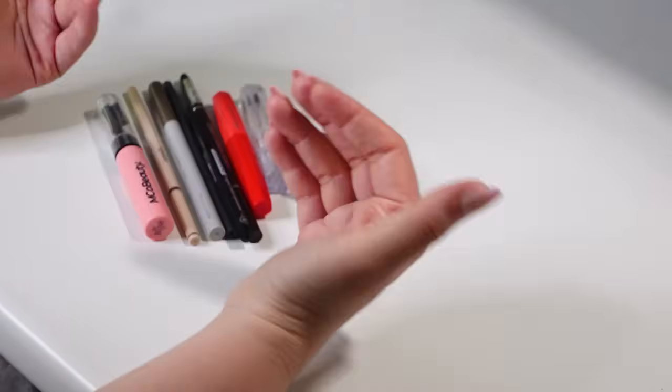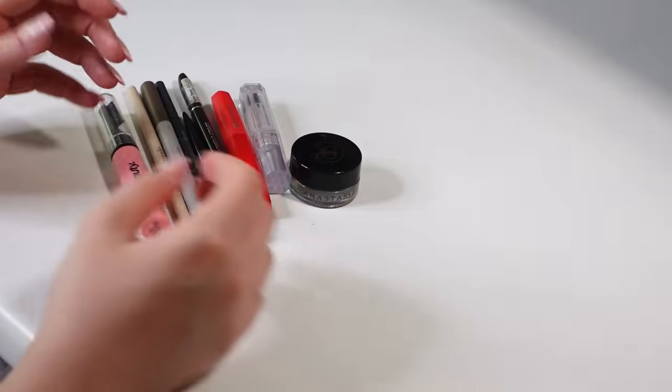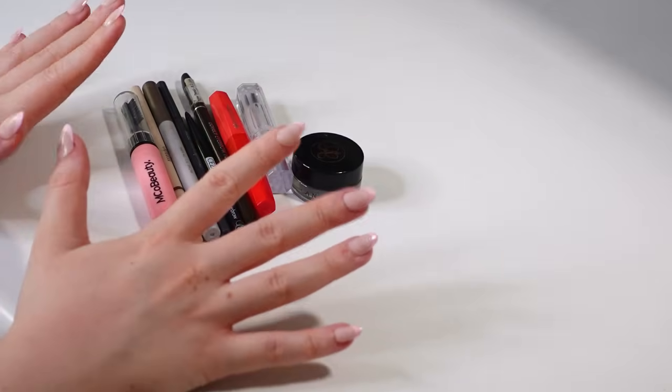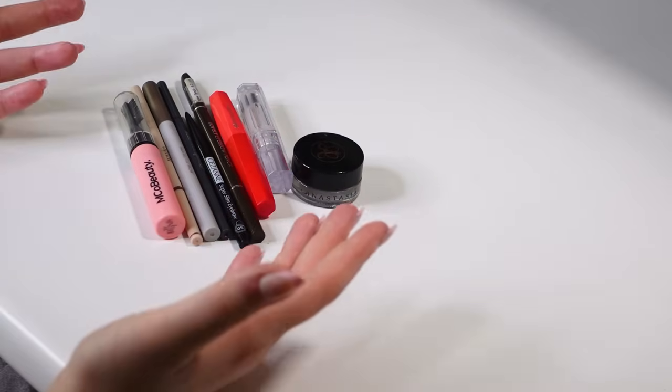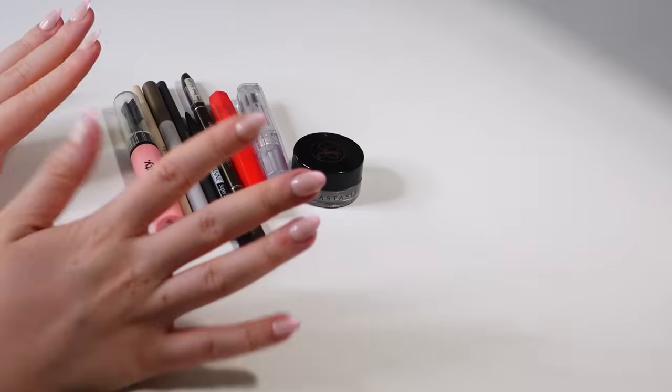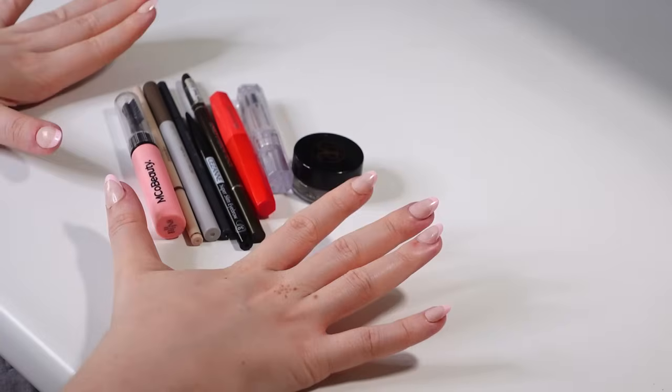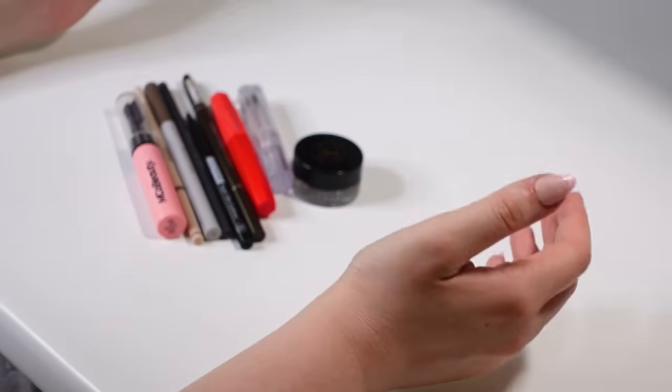You know what I mean? They're like the staple kind of products as opposed to different eyeshadow palettes or different lip colors. Unless a brow product is not great, I tend to just go through it and use it up pretty quickly. We got a little bit of variety of different eyebrow looks and tones going on. So let's just jump into it.